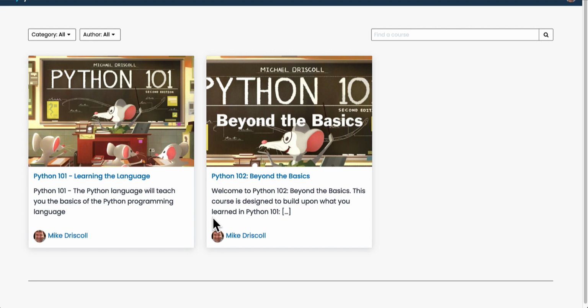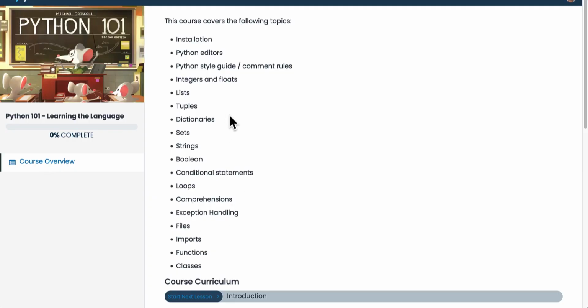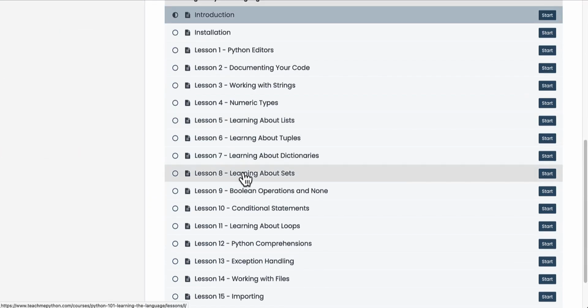Both of these courses are based on my book, Python 101 Second Edition, and they will let you learn the language and then continue on and learn Beyond the Basics. And I'm going to add a third course that's based on the book. They will teach you some more advanced tools, like how to build different kinds of applications, as well as how to create executables.